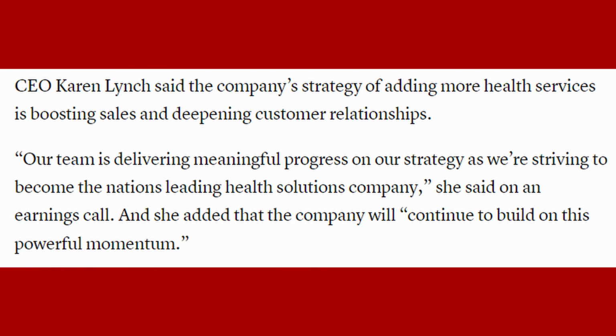Now, the CEO has put forth a goal for this company. CEO Karen Lynch said the company's strategy of adding more health services is boosting sales and deepening customers' relationships. She is quoted as saying, "Our team is delivering meaningful progress on our strategy as we're striving to become the nation's leading health solutions company," she said on the earnings call. And she added that the company will continue to build on its powerful momentum. So far, we've seen a lot of great things with CVS.